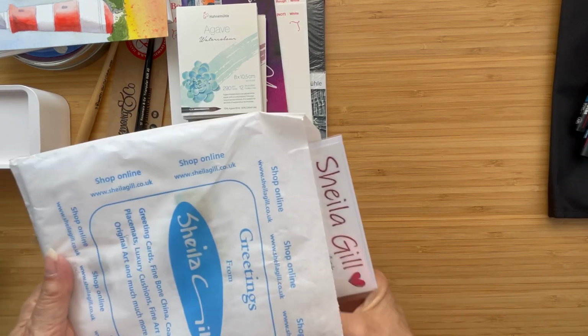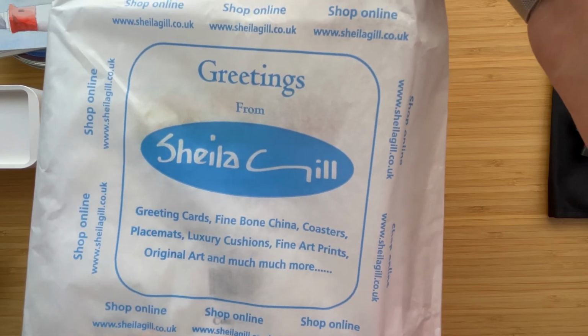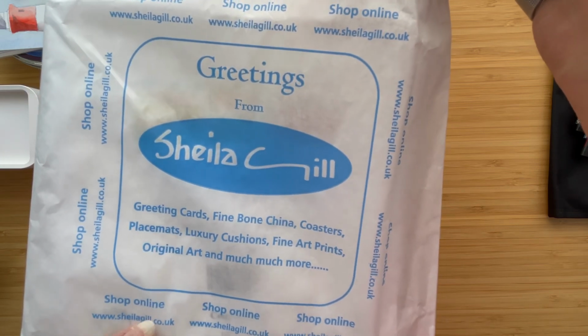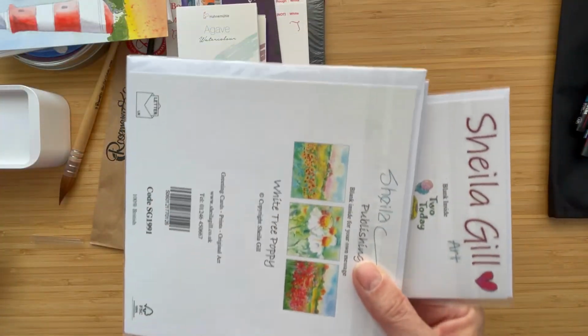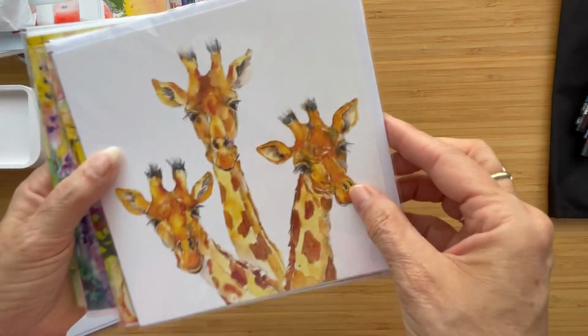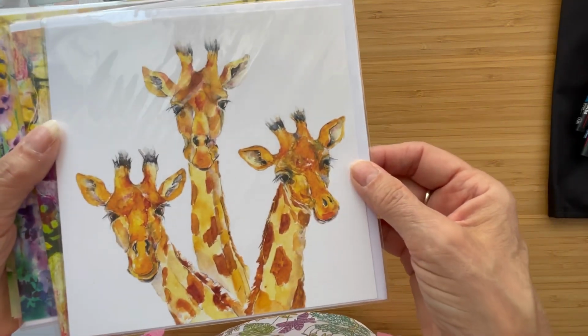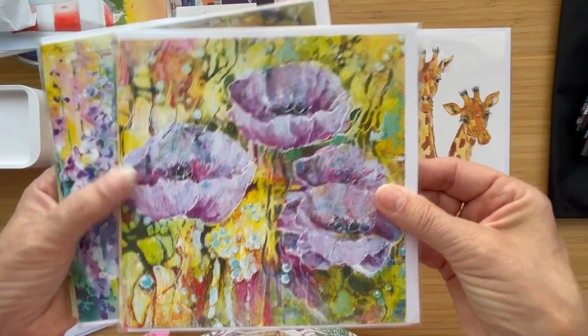Then on the Sheila Gill stand, or Jill, I'd say Gill, the artwork that Sheila does is just wonderful. So I can't show you that one. I probably can't show you this one either, but my family won't be watching. So these are some prints of her watercolours. Look at that, isn't that just stunning?